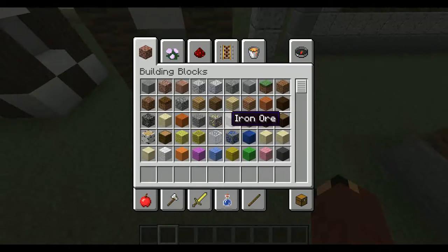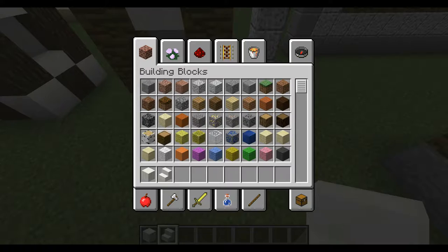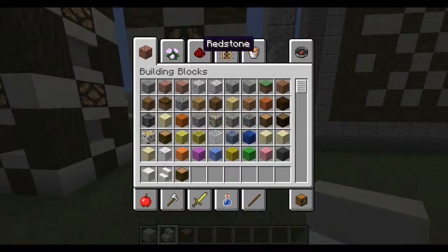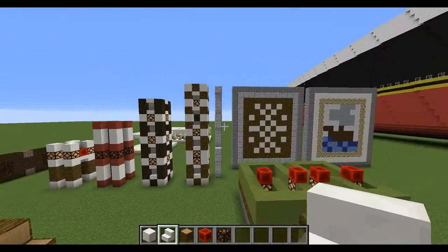So, what are we going to need for this? Because we're going to get started on this right away. We need basically most of these blocks, right? We need this. We need the stairs. And we need the jungle wood. That's about it. Oh, we need our lights. We need our Google lights. Oh, that's not right. Don't do that. Okay, we're not crazy.